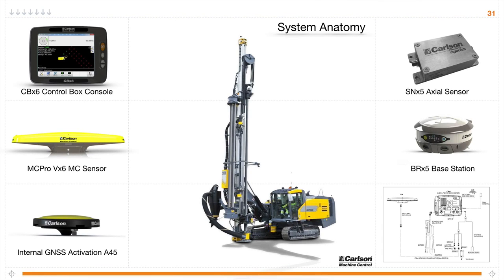Now, the drilling system for articulating drills, we have a very unique solution. I put the control box inside the cab. I will put the all-in-one integrated MC sensor on the roof of the cab, and that's got the radio inside. So that gives me position and heading, pitch and roll of the cab.